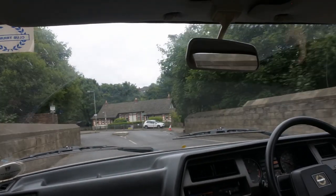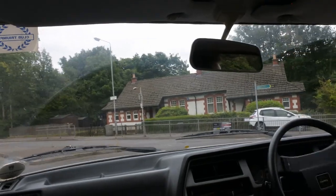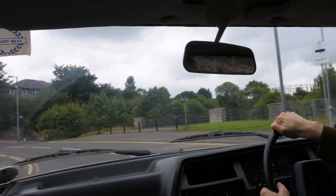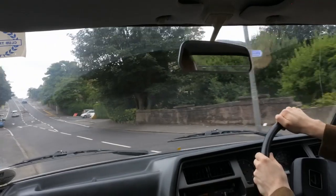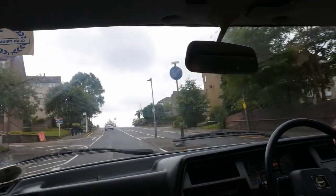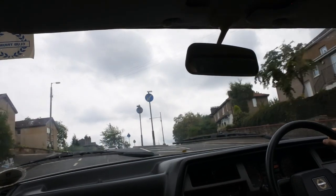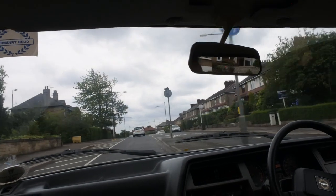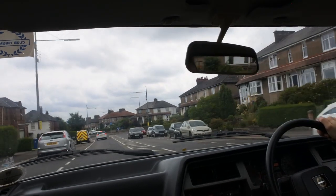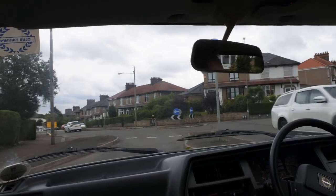Front discs, rear drums, as is fairly common for small cars of this era. It's quite a lot more refined than the Dolomite, easier to drive, not quite as comfortable, it's a bit crashy over bumps. But I wouldn't be able to accelerate up this hill in the Dolomite. That just wouldn't happen. 30 miles an hour in third, that would not be occurring. The speedometer overreads a little bit in this car. The tachometer is more accurate for keeping track of how fast you're going.